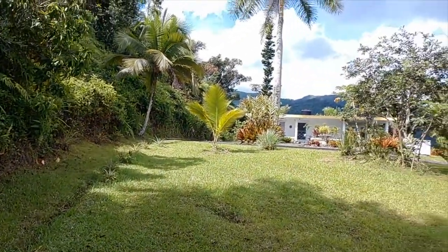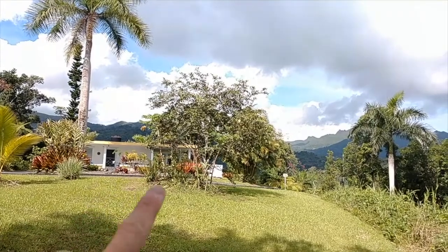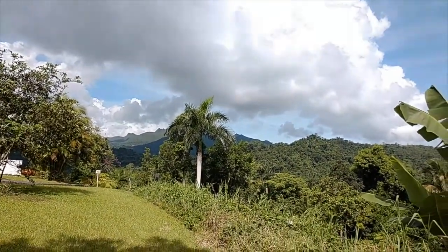One last look over there at that beautiful place to stay, Hacienda Rosa, with the mountain view right there, kind of obstructed by that palm, but you get the idea.